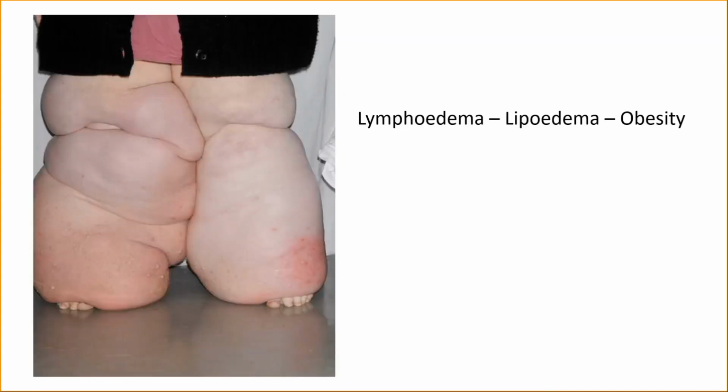It is possible for somebody to struggle with both lipedema that then gets complicated by obesity, that may then be complicated by lymphedema. And it's really important to help our patients access the care that they need, to get the diagnosis they need and have an appropriate treatment plan so that people with these conditions don't suffer unnecessarily.